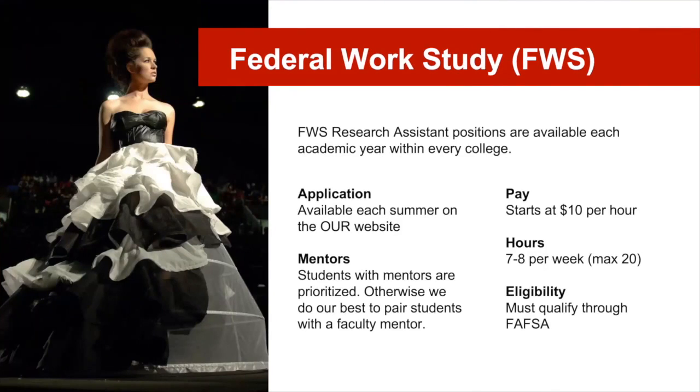One way to get paid to do your research is if you qualify for federal work study, you can serve as a federal work study research assistant with our department. So, federal work study is a program through financial aid. You must qualify through your FAFSA. So, if you're not sure, please contact your financial aid officer.